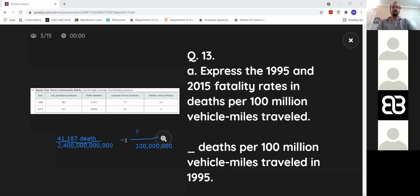This is a hard one. There's a few ways to do it. Is this even gonna let me do it in my calculator? It might be too big for my calculator if I do it one way. 1, 2, 3, 4, 5, 6, 7, 8, 9, 10, 11, 12. No, it works. Maybe.